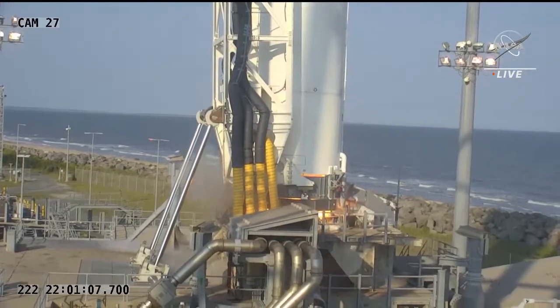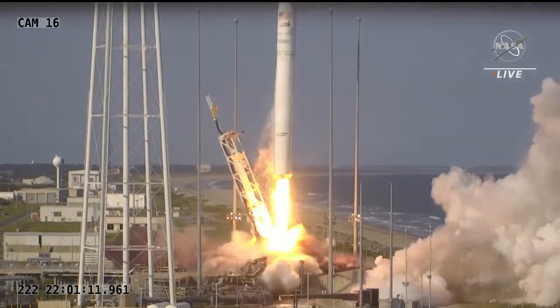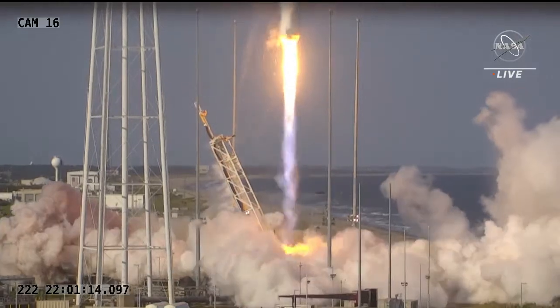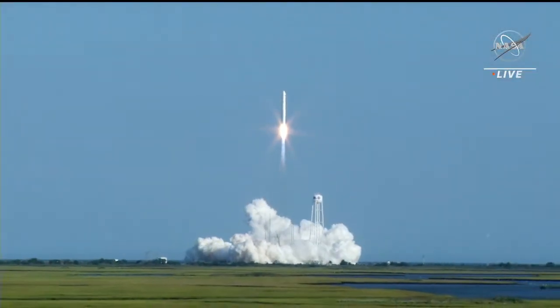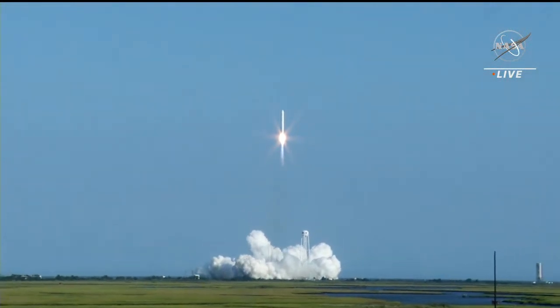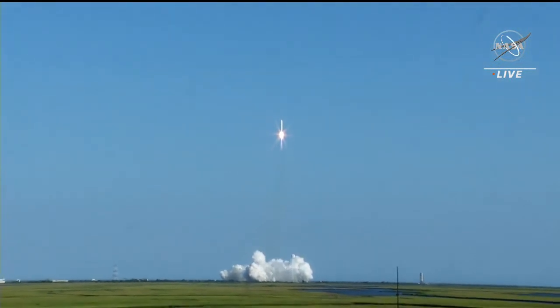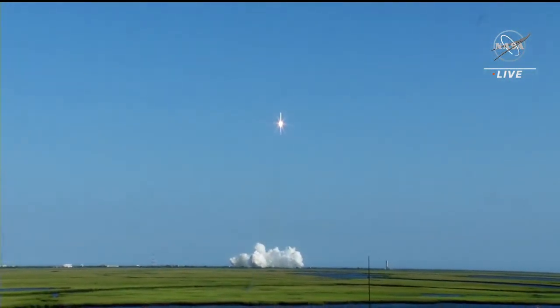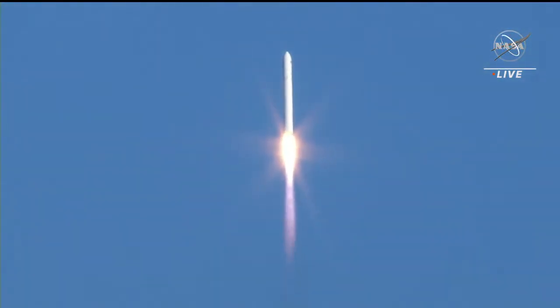5, 4, 3, 2, 1. We have engine ignition. Main engine start. And we have liftoff of Antares for the NG-60 mission from the Wallops Flight Facility. Engines at 100%. Attitude nominal. The SS Ellison Onizuka now on its way to the International Space Station to deliver more than 8,200 pounds of cargo. Good first stage performance so far.